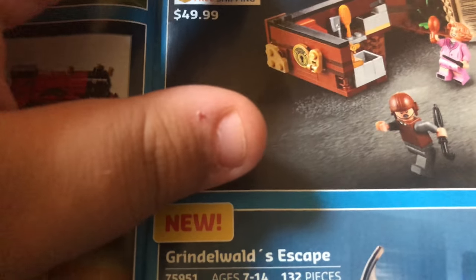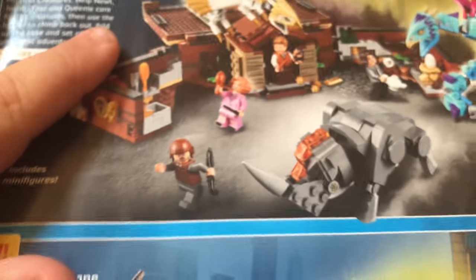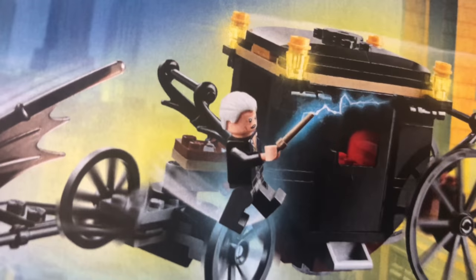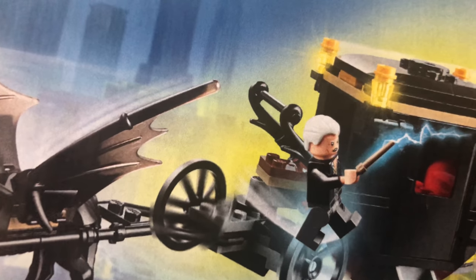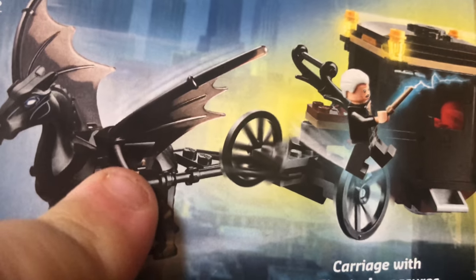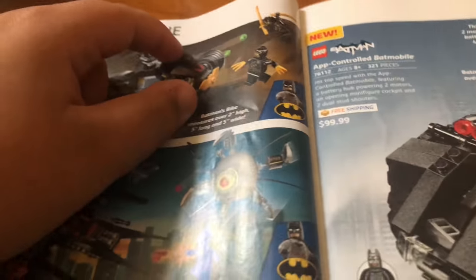Here, this set is worth it. It's more than worth it, actually. 700 pieces, you get 3 beasts, you get the 4 main characters of Fantastic Beasts. The first movie, not the second movie. This one's from the second movie. And you get her, and then the exclusive purple wand. You get, what was his name again? Grindelwald, in this exclusive horse thingy. I don't really know.